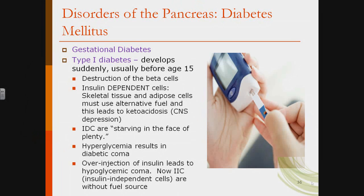They don't purposely want to overinject, it's just that they might have misgauged how much food they ate, and now they've injected more insulin than the food that they have eaten. Now this leads to insulin independent cells to be without a fuel source. We're talking about the neuronal cells. And this too can lead to a hypoglycemic coma. They're still slipping into a coma.